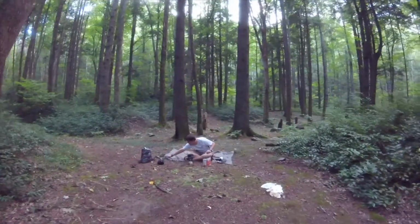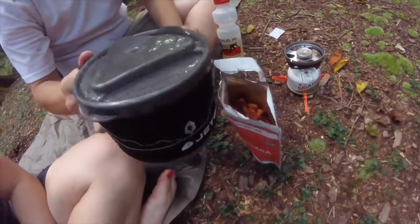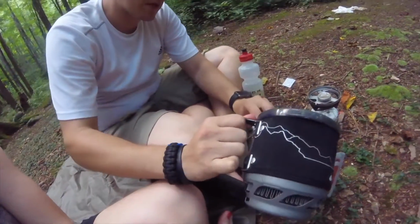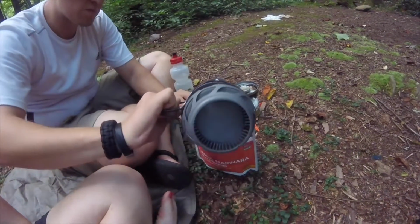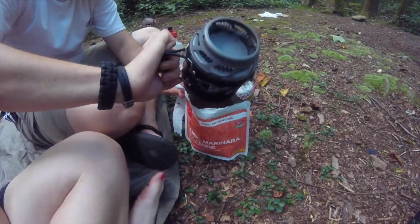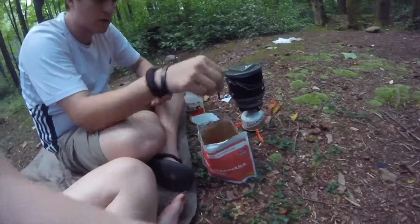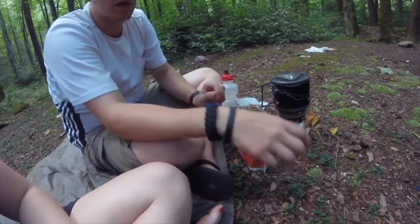We're having pasta tonight. Alright, so this is the food making process. That is our classic marinara with penne, and we've literally just put the water in the Jetboil, and now we're pouring the water into the bag. This is astronaut food here. We do need to stir it before we let it sit.